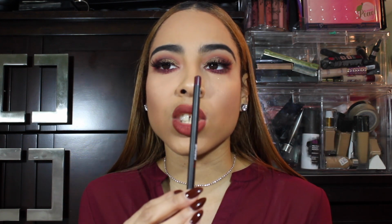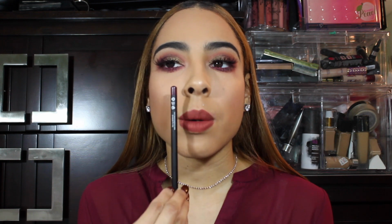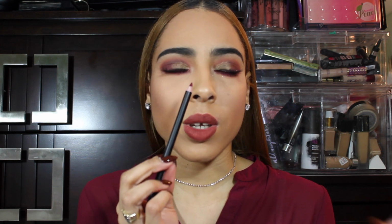Like I said, this is a Morphe lip liner, and this is the shade Wine Me. I've been looking for the perfect burgundy wine color, and I think I found it. I'm not sure if you guys can see, but I'm obsessed. Super, super pigmented, and it went on so easy.